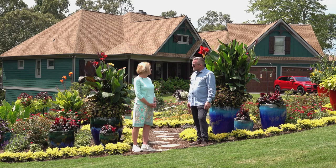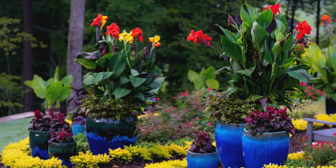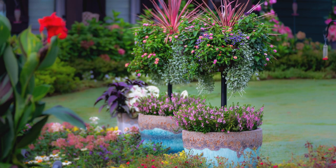Right. Well, and especially these large planters. So most of these that you've used to mark the entryway, the containers are pretty big. And so there's no way that they're not going to catch your eye. And then using these really bold colors really, really sets off the entryway.